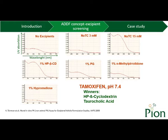The top left corner shows tamoxifen permeation without excipients. Lower UV signals mean a negative excipient effect, same signal intensity means zero gross effect, and higher intensity signal means positive effect. In the example, 3 millimolar sodium taurocholate and 1% hypromellose have a negative effect, 1% propylene glycol and 1% N-methylpyrrolidone have zero gross effect, and 50 millimolar sodium taurocholate and 1% HPBCD have a strong positive effect. It is interesting to note that for sodium taurocholate, 3 millimolar concentration decreased the flux, while 15 millimolar had a 4 times increase compared to the pure API flux.